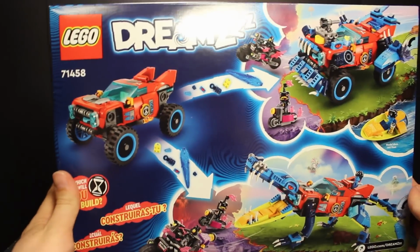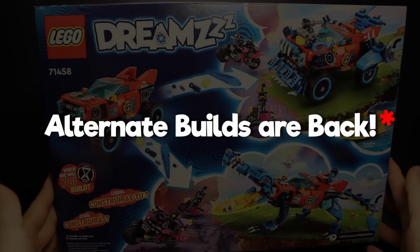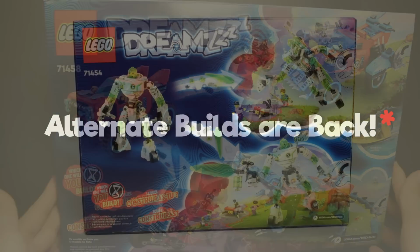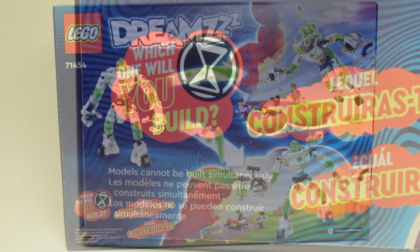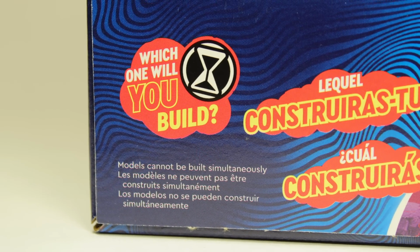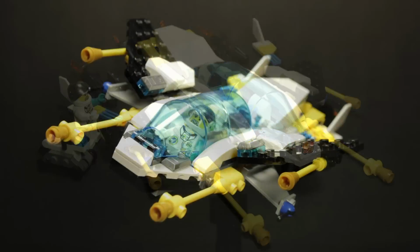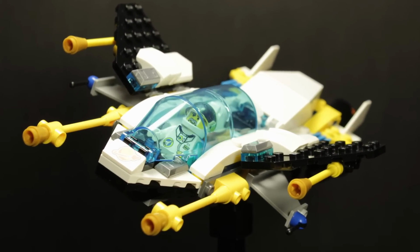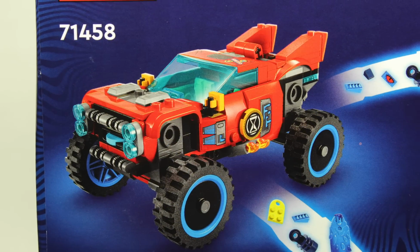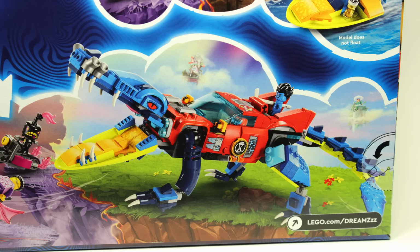Similarly, we also see the return of alternate builds on the back of the box, with a major asterisk, however. These aren't constructed by repurposing all of the pieces within the set, but rather a select few, building off of a core model. This approach reminds me a lot of the Missions set I reviewed earlier this year, and while that isn't necessarily a bad thing, it doesn't scream alternate build to me. This is more like adding the finishing touches to a set, choosing either option A or option B.